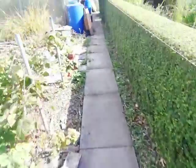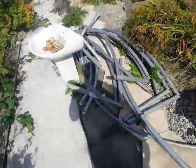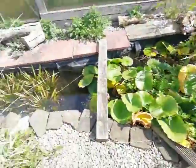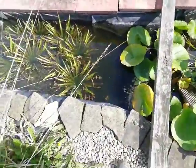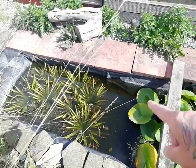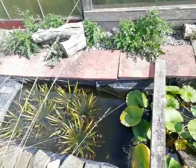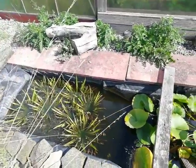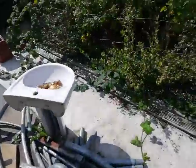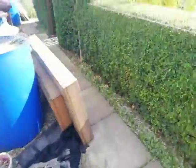Some more onions there, the string has snapped. Have a look down here. There's quite a bit of weeding that needs doing. The water's quite low in here, really is low. It must be 6 inches from the water to the top. So I might stick the hose pipe in and get it filled up. It's not the right water. I mean, it's got chlorine in, but obviously I've got no other water to put in. They're not going to go nowhere.